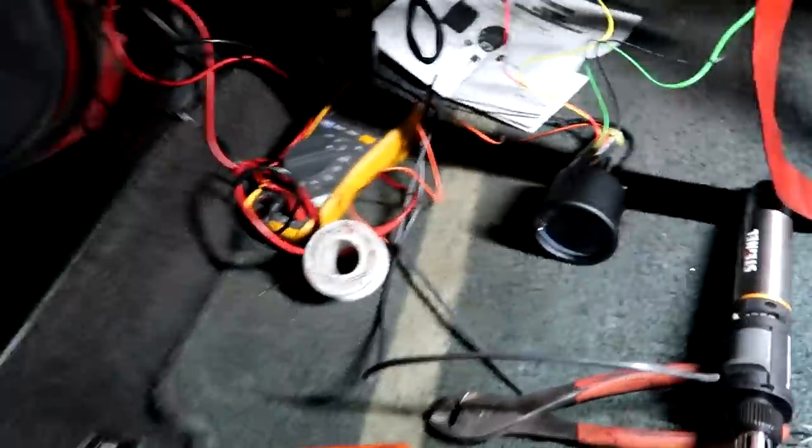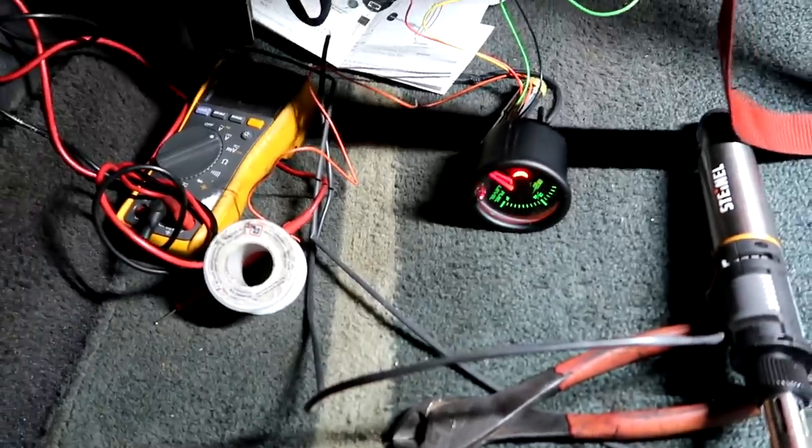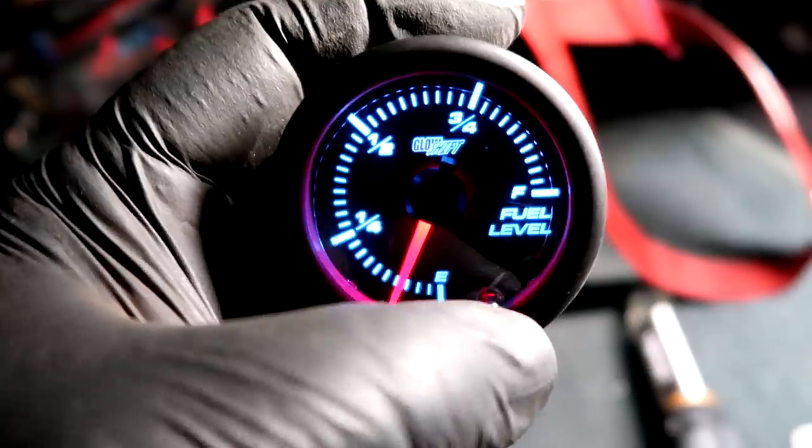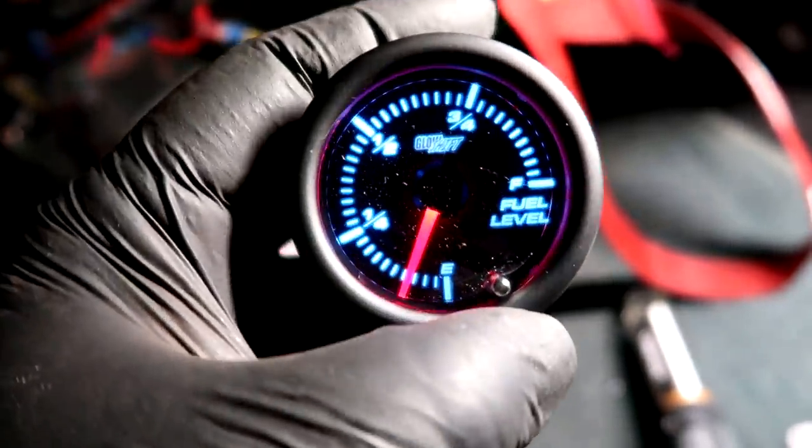Key on one, right? Gauge comes on. So I'm going to set it to blue. This one right here, right? And I'm going to turn the key off. Gauge goes off.